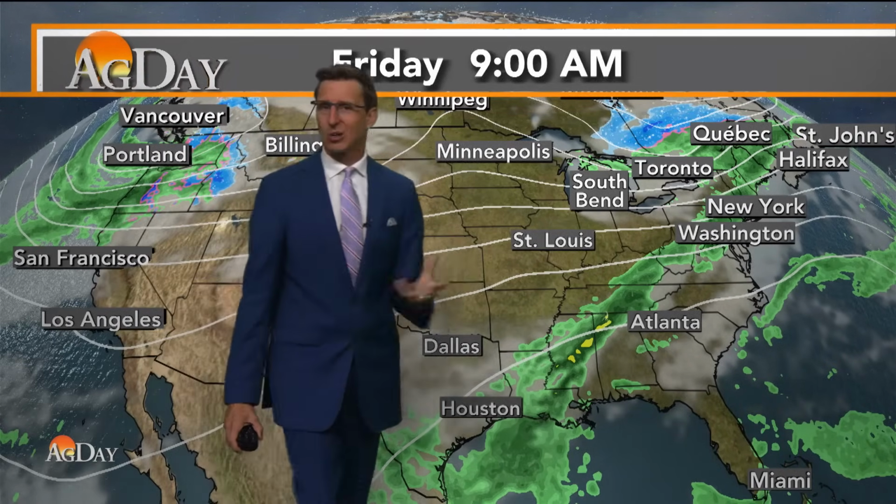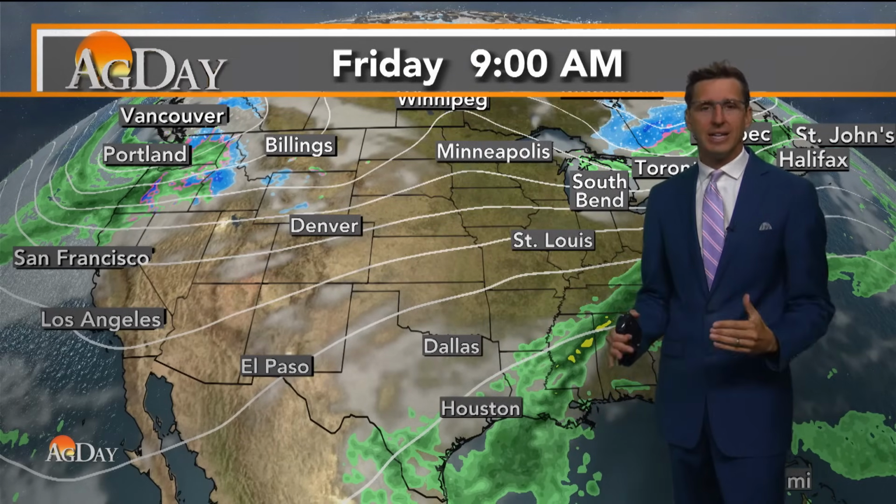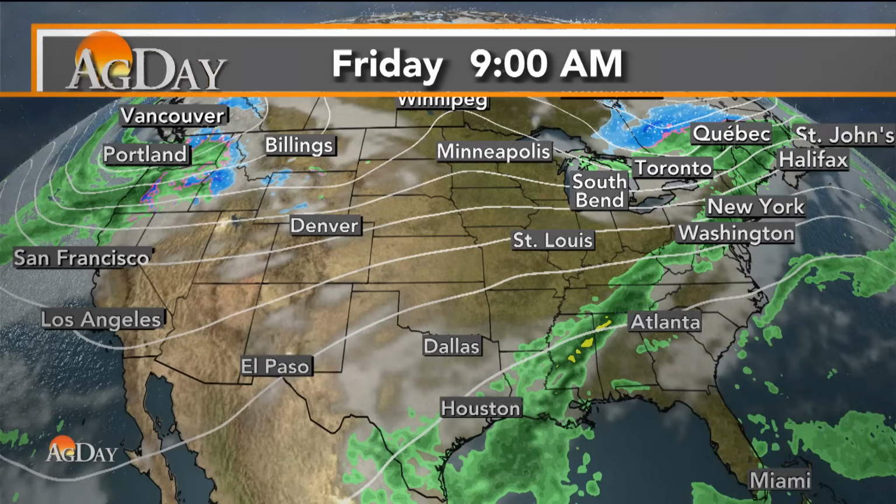But the one thing about this next cold front, it stays cold or it cools down for a few days, and then expecting temperatures to go right back up as we get through the weekend. We'll talk more about that coming up in just a bit.